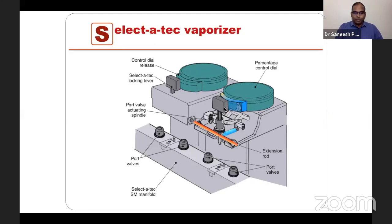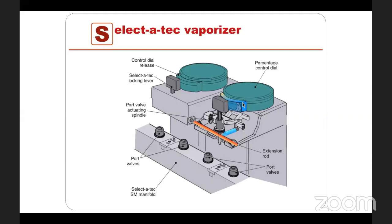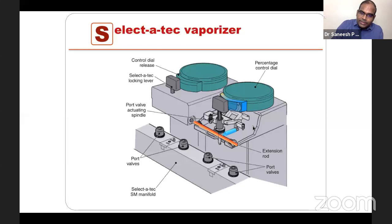Once you mount the vaporizer, this is the locking lever. The locking lever will engage it in the manifold. Can you visualize it? Because I am trying with the pictures to give you a visual impression. Now, this is the release button. Only after pushing the release button can you turn the vaporizer dial. Clear? So the moment you press the release button, this rod will move forward and the extension rod will be pushed laterally. The moment you open the vaporizer by pushing the release button, the extension rod extends laterally. Now you can open this vaporizer.